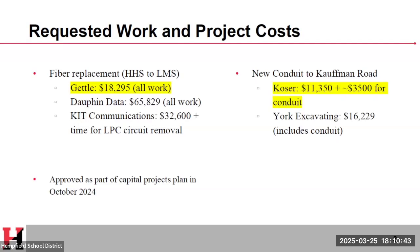Dolphin Data's did as well, and KIT's was closer, but they also were going to bill us time for the removal of the LPC circuit. I was only able to get 2 excavation quotes. Kozer's was the lowest there. He was also willing to let us procure the conduit itself rather than paying for a middleman essentially to purchase that. So even with us buying it, it's still a cheaper option there together.